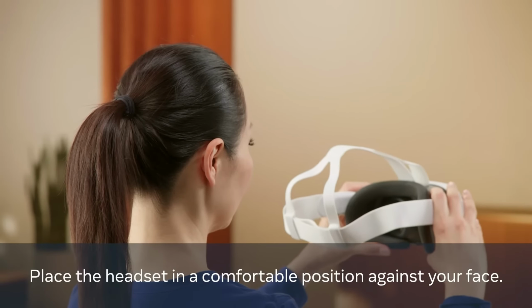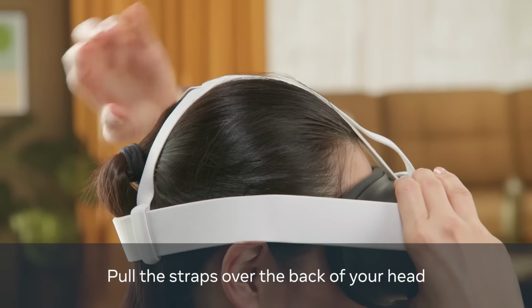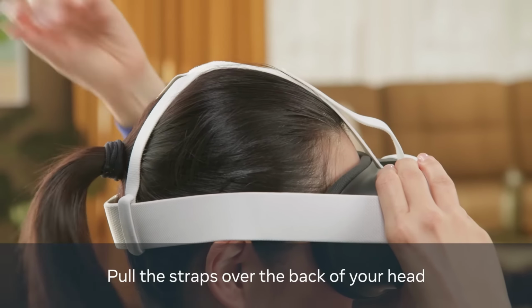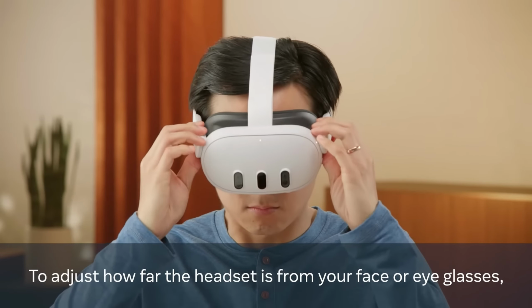Quest 3's stock strap is still not amazing, but it's an improvement and actually much more usable, especially if you use the headset laying down. I didn't get as many headaches on it compared to Quest 2, only if you misalign it you would get slight strains. It got the job done.